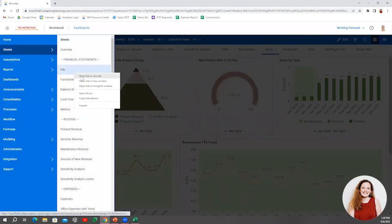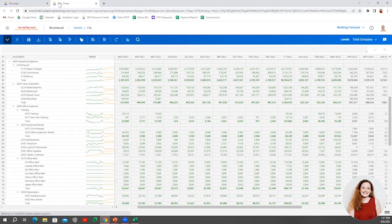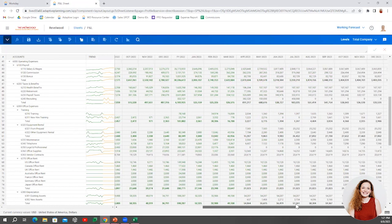So let's go ahead and actually jump into the P&L and take a look at some of the other sheets in Adaptive. So we saw the product revenue sheet, which is one type of sheet in Adaptive. This right here is our P&L.